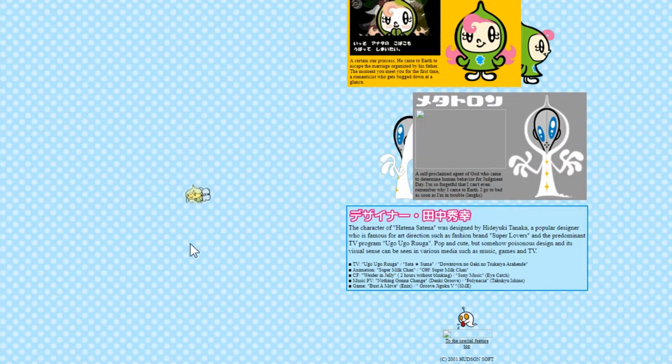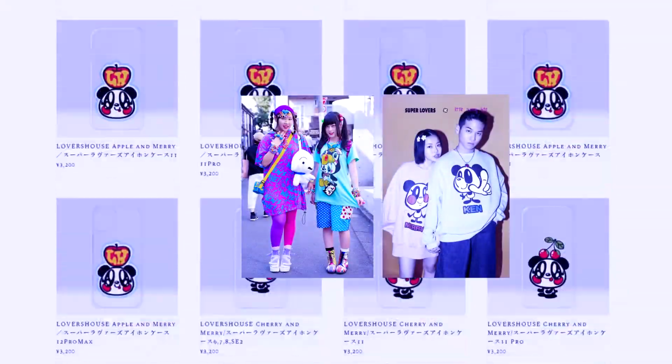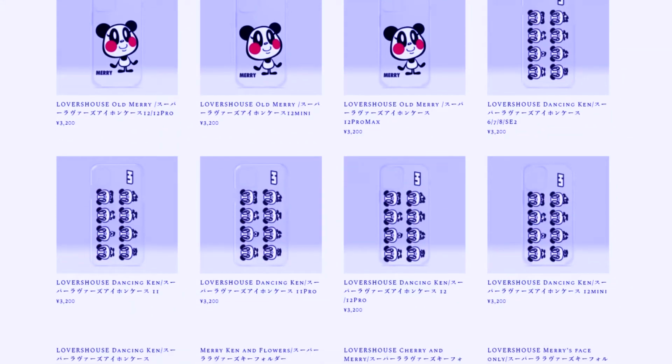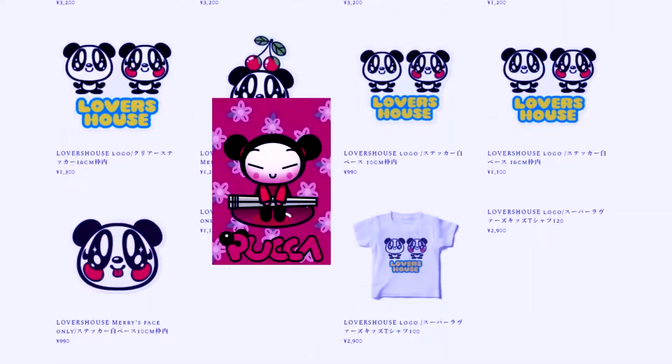The graphic design was outsourced to Super Lovers, which was an early 2000s punk fashion brand known for embroidering super deformed pandas onto their overpriced clothing. Surprisingly, they're still going strong today. This type of chibi character design was very prevalent at the time with icons such as Puka or Super Milk-chan.